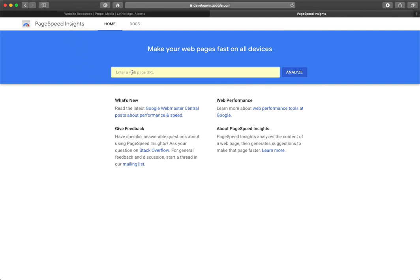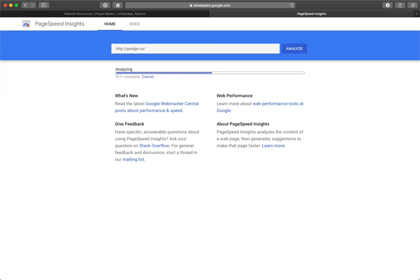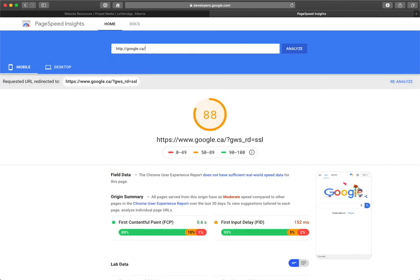Essentially, this is a tool that developers use to evaluate their websites, and it just highlights if there are any big problems with the website. If we go in here, just for the sake of demonstration, let's check out google.ca. As it's preparing this information, I want to let you know that this isn't a benchmark. You're not trying to reach 100 in your score here. It's basically just to see if there are any problems with your website, any big hang-ups.